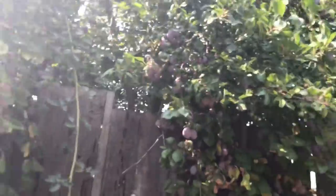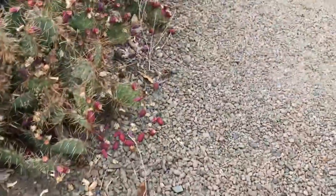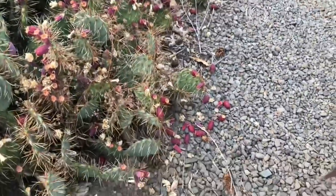Oh, happy sheep. Got a basket of figs. A bunch of peaches. A bunch of hazelnuts. Hazelnuts and sheep filling their bellies full of plums. We're on the side of the road. But outside their gate, they're on the ground, so these people are super cool with us anyway. So I'm gonna pick up some of these prickly pears.